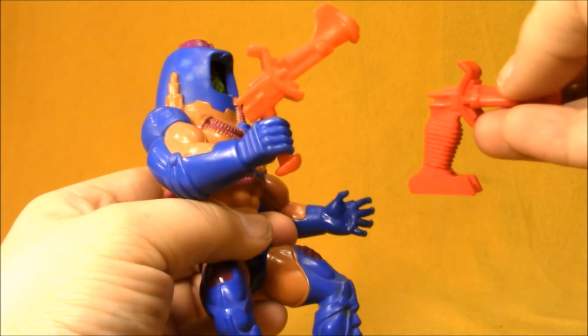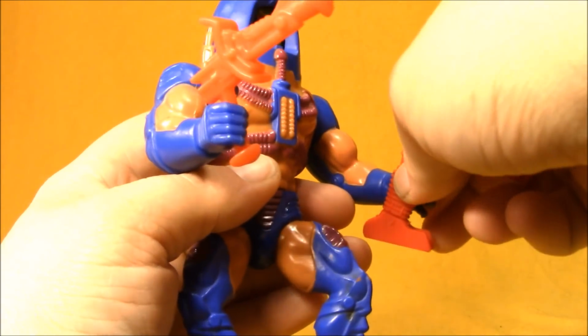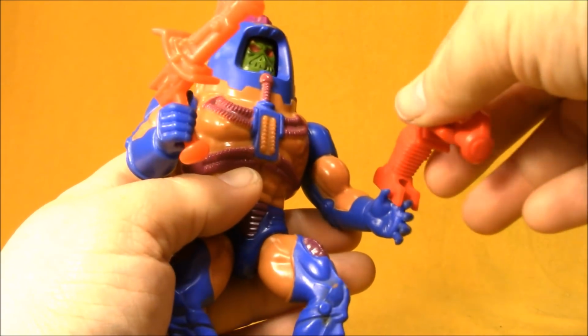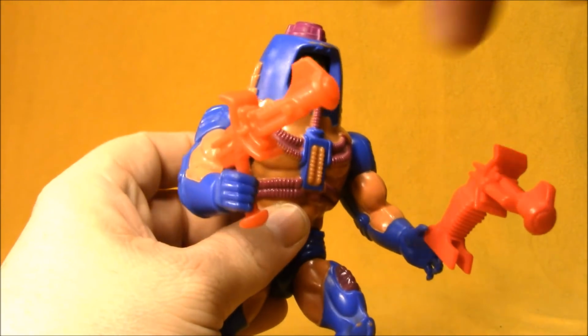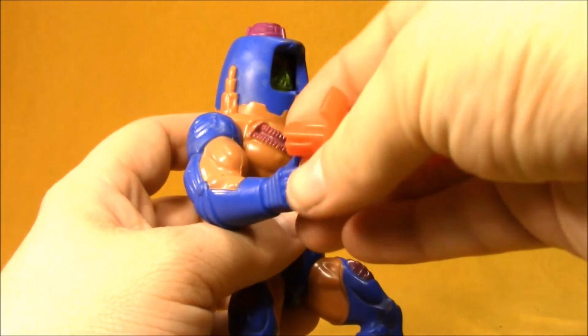There are 2 versions of his gun. I don't know how he's supposed to hold the fat version. It doesn't really fit in the open hand. You could sort of wedge it over his finger. I think I've done it before like that. I don't know what the story is with that gun. This gun fits perfectly in his hand. It seems like that's the gun he should have always come with.